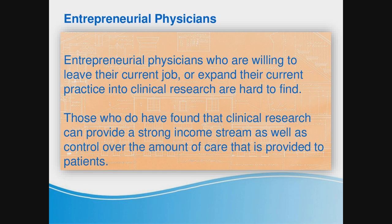Those who have found that clinical research can provide a strong income stream as well as control over the amount of care that is provided to patients. There are so many doctors we know that have such successful research sites. They're making millions of dollars a year with their research sites. The only reason they're keeping their private practice is to feed patients to their studies. Makes perfect sense.